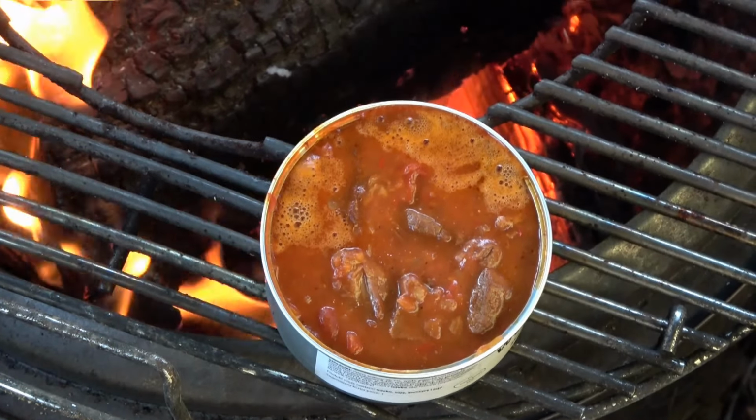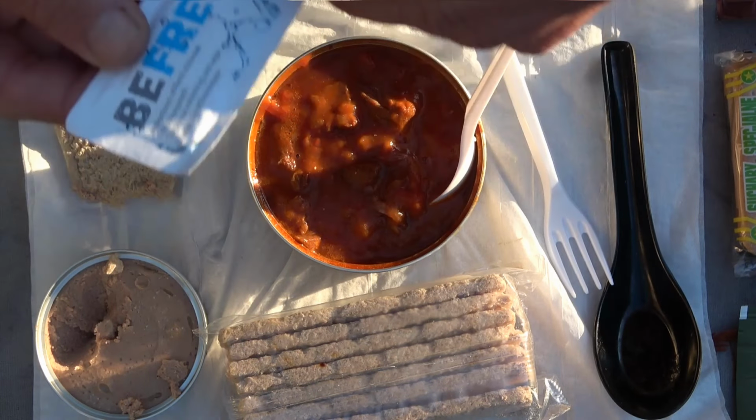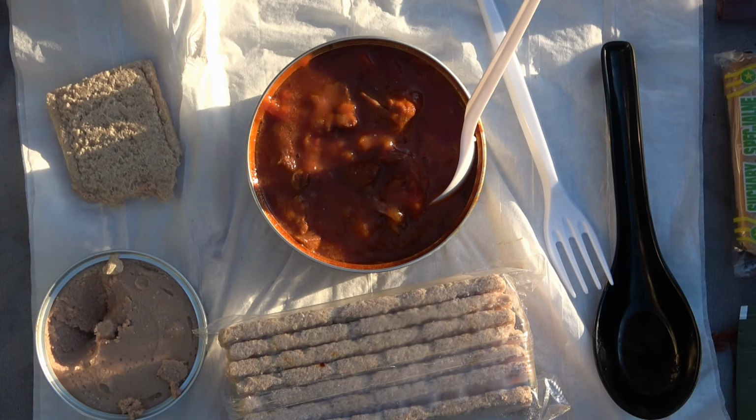It's looking like it's ready to me. That honey got my fingers plenty sticky, so I'm going to bust open one of these wipes here to get myself de-stickified.